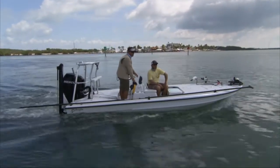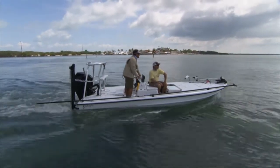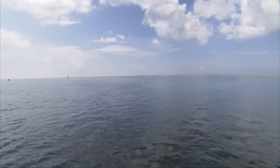What side do you like to start on? Either side's good. I looked at that the other day when the tide was a little lower and didn't see the fish. That doesn't mean they're not there now. That obviously looks better to me because there's sunshine on it.